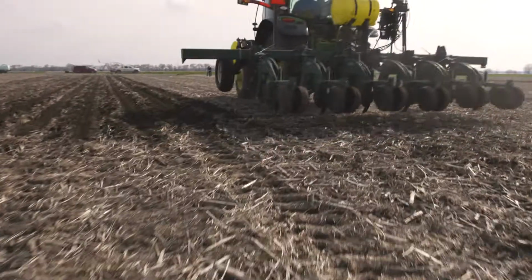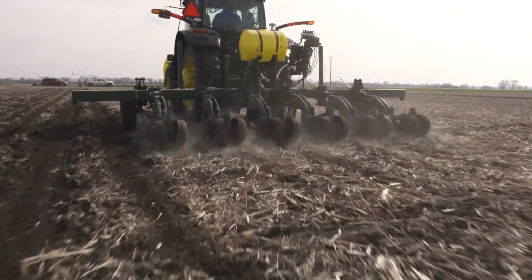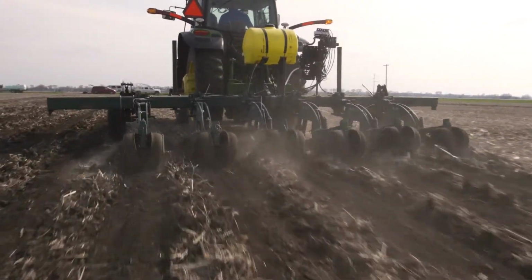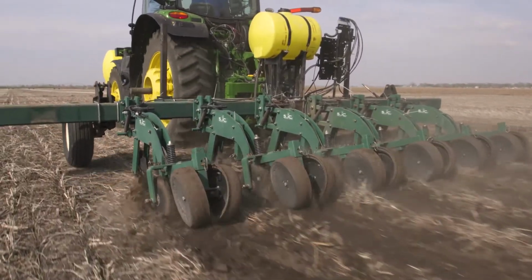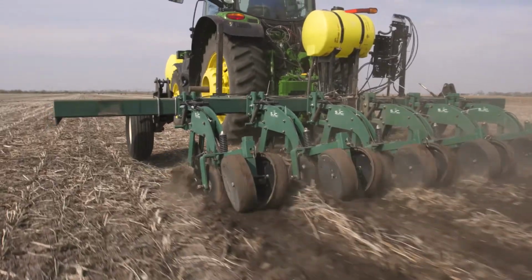Does it give us a lot of advantages when it comes to making those trips across the field? No, but when we get rained out and we have to come back, that's exactly what we want, especially when we're doing things like strip tilling where we want to place that seed in exactly the right spot. So, some of us have used OmniStar, some of us have used StarFire 2, some of us are on full-blown RTK. But what's really the best?